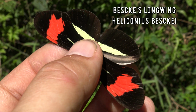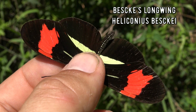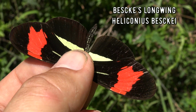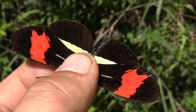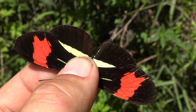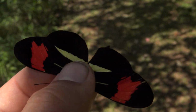I found another Basquia's longwing, Heliconius basquiae. Yes, I know I showed it before, but this species right here is only found in the mountains. So only today do I have the opportunity to film this special species, so I am taking my opportunity right now.